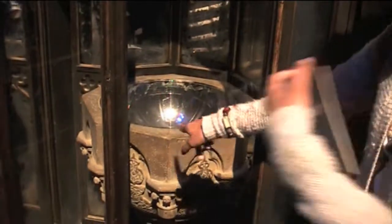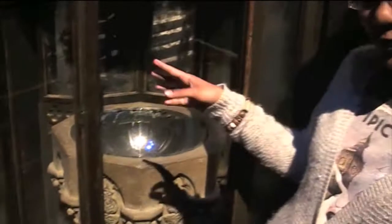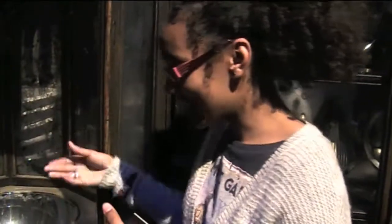Yay! We're in Dumbledore's office. Because we've been naughty. What have you done? I hit Voldemort in the head with a wand. That is the bowl that he dunked his head in, Harry Potter. And they have three different copies of them. And the one that he dunked his head in has no bottom. It's just got like a green bit where they use CGI to animate it.